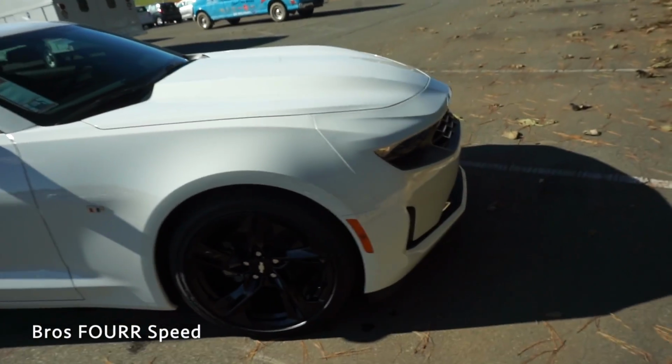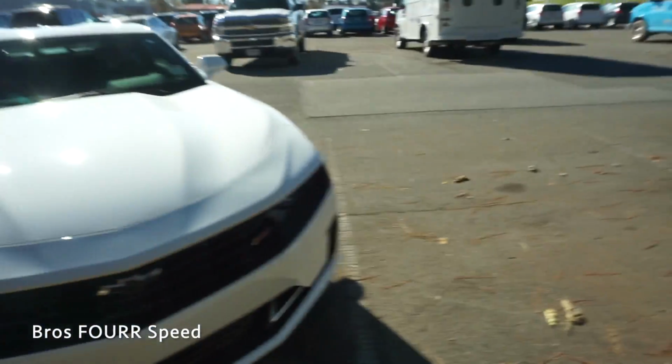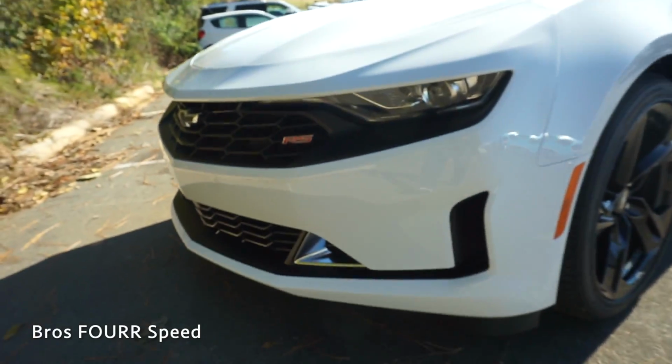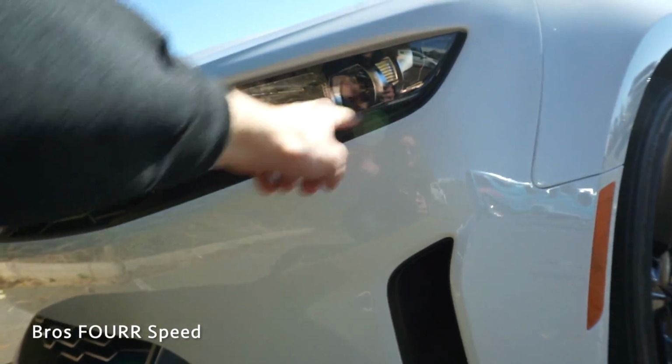And then the front end, as you saw, is a lot different. I think you really have to see this in person before making a judgment. When I first saw it in pictures and videos, I wasn't the biggest fan. I thought it looked kind of weird, but seeing it in person, even just the normal V6 model, I think it has a really aggressive look. The SS model with the V8 is gonna look a little bit different. I believe this is blacked out, and then the body panel kind of cuts right here.